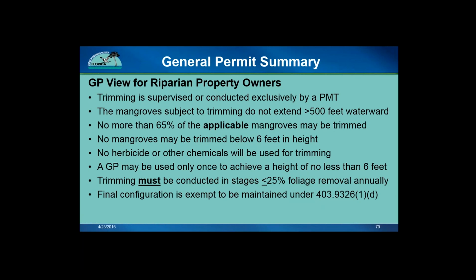And lastly, the final configuration of the view GP is exempt to be maintained under 403.9326(1)(d) so long as no defoliation occurs, which means that homeowners are exempt to maintain their final configuration so long as they do not trim more than what was allotted by the GP and they do not defoliate the mangroves. A PMT or others can also maintain the configuration if the homeowner prefers.